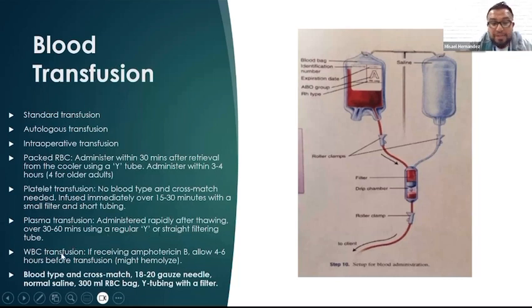We could also do white blood cell transfusion. That's for people that don't have white blood cells, myelosuppression, bone marrow suppression. If receiving amphotericin B, this is an antibiotic. So if the patient who needs white blood cell transfusion, if they were receiving this antibiotic, which they very well might be because they're at risk for infection, right? We might give it prophylactically.